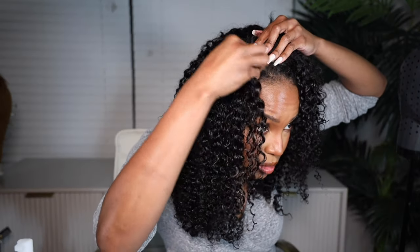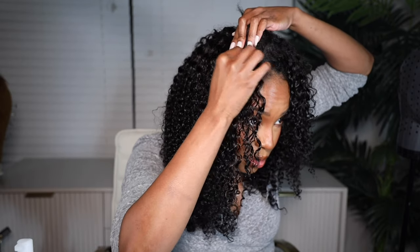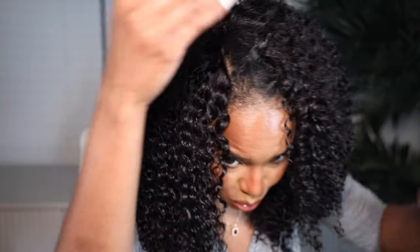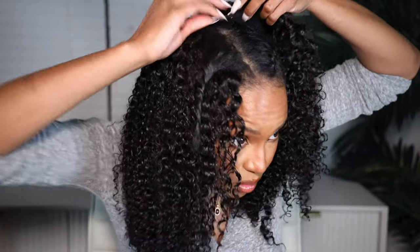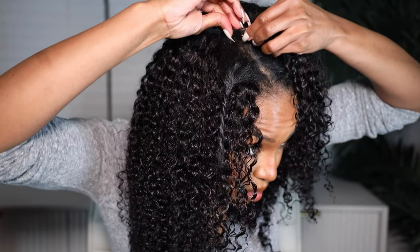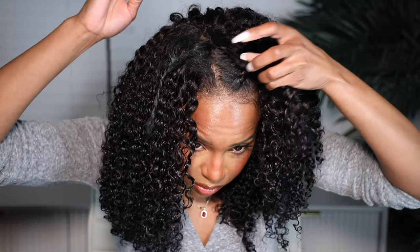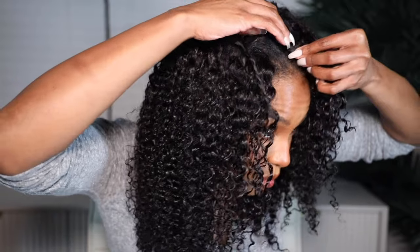So I'm gonna start in the front this time and then anchor the clip. Ooh, that looks good. Then back here, then right there, and then the front. Oh, how is this working? Like that, and clip it.